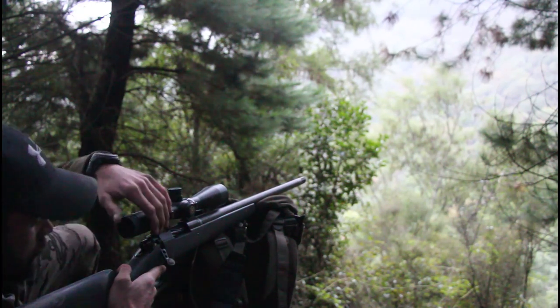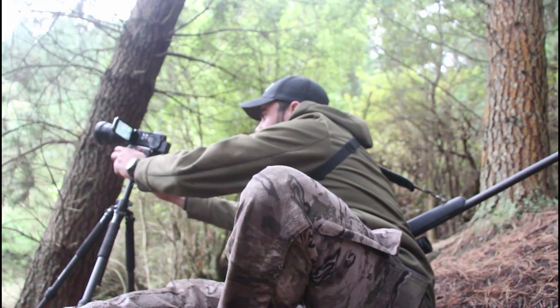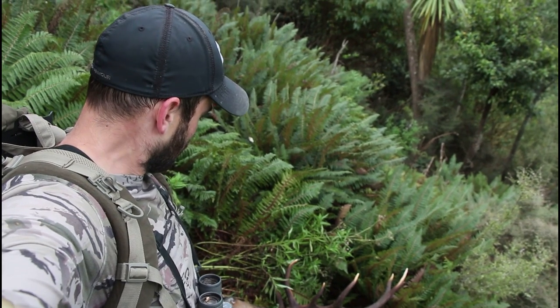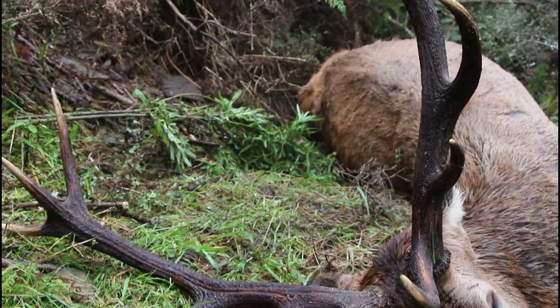All right, that was cool. I wanted to get a big stag. That's an awesome, awesome animal. I'm excited. Man, I am pumped. This is awesome. This has been a really fun hunt.